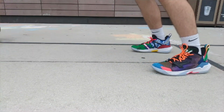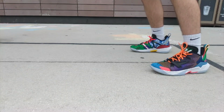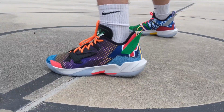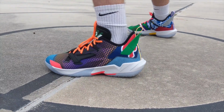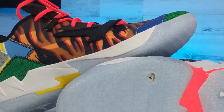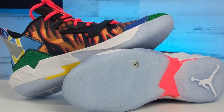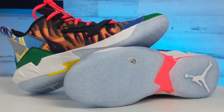But overall, it looks like they took the Westbrook 2 model and the 3 a little bit, and this was the result of it, because this does look closer to the second model than the third structurally, I feel like. But I do feel that this is the best of both shoes from a material standpoint, which is of course what you would hope to have happen with the newest shoe model.